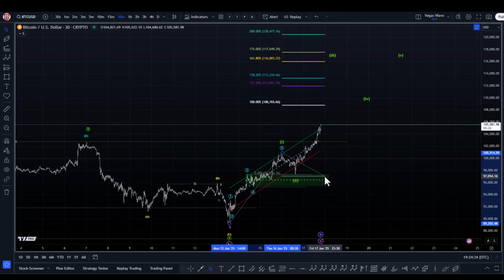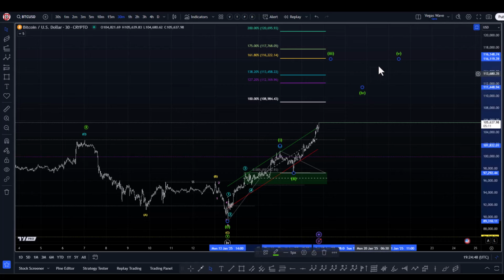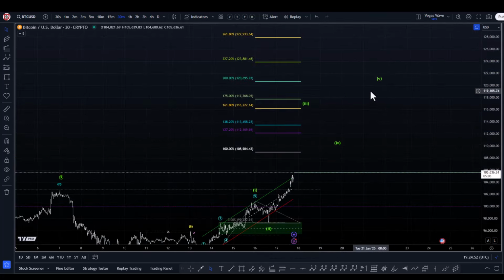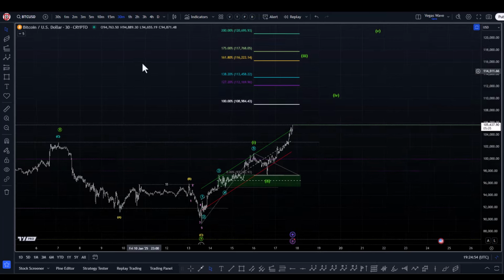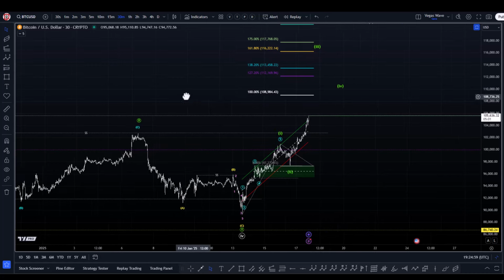So here, again, are we absolutely certain this is the count? Maybe not absolutely, but certainly a very strong candidate, right? I don't see a better solution here. 1, 2, heading for 3. That's 116. And by the way, that would not be the top, right? We're not trying to pick a top here. We're just trying to play along with the wave swings and look for good positioning here.